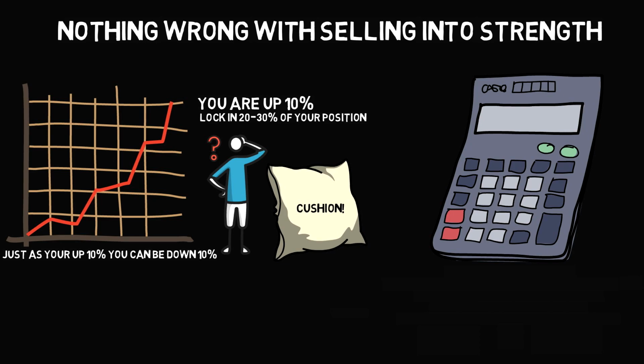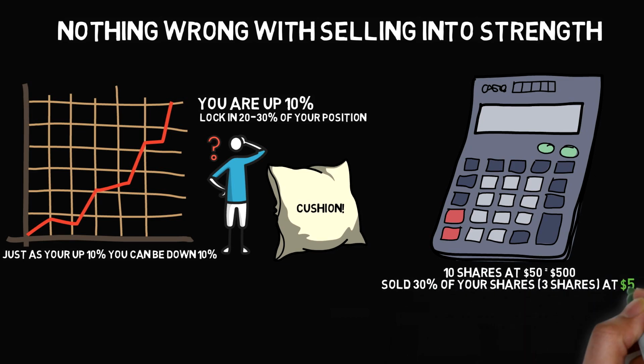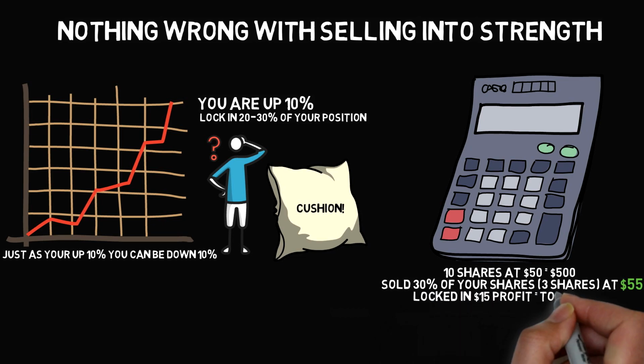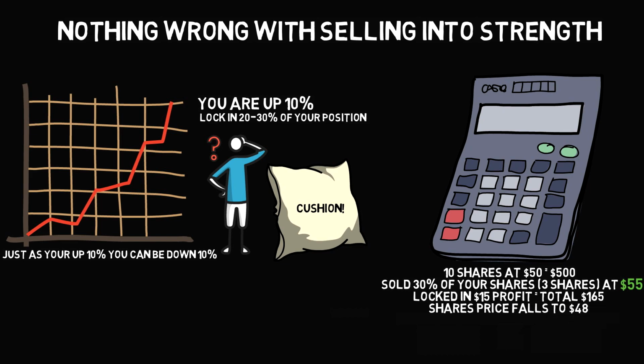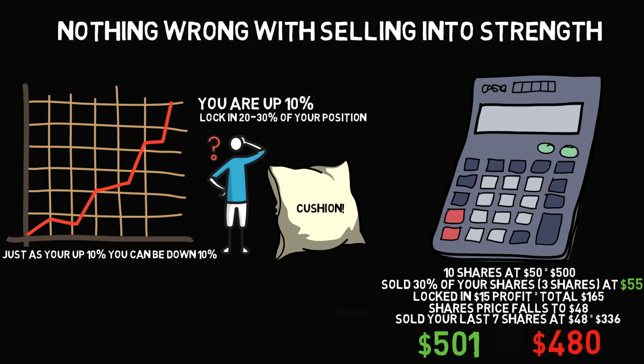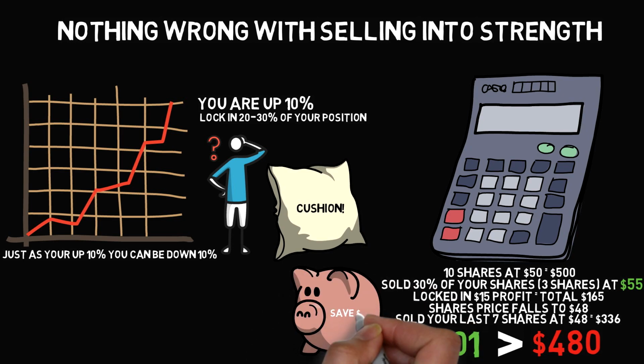Now, let's do some basic math to see how powerful cushion can be. So you buy 10 shares of a stock at $50, totaling $500. Your share price goes up 10%. It's currently trading at $55. You decided to sell 30% of your position, locking in $15 worth of profit, totaling $165. The markets get sloppy and your share price falls down to $48. You don't want to argue with the price and you sold your last 7 shares. Well, now you have $501 as opposed to taking a $21 loss at $480.